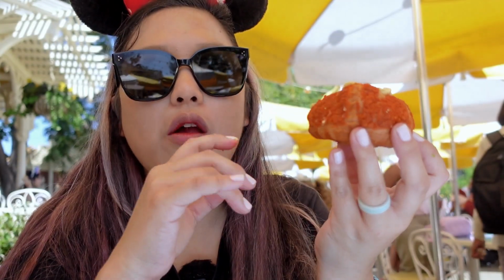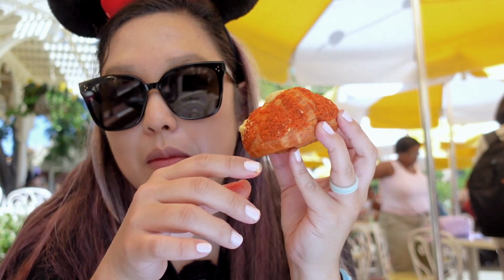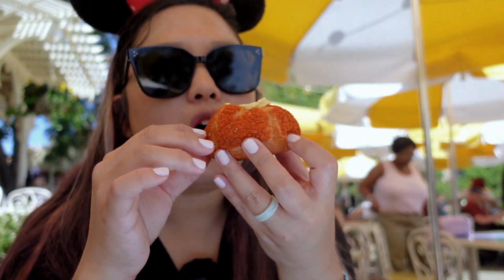It's definitely not as sweet as the macaron. This is actually much more my flavor profile.